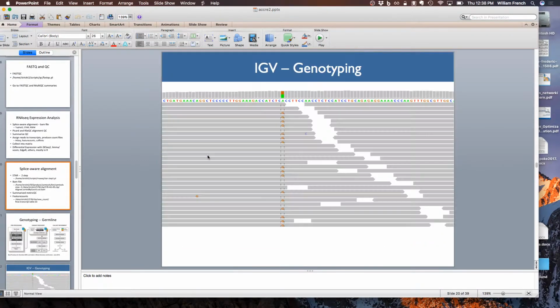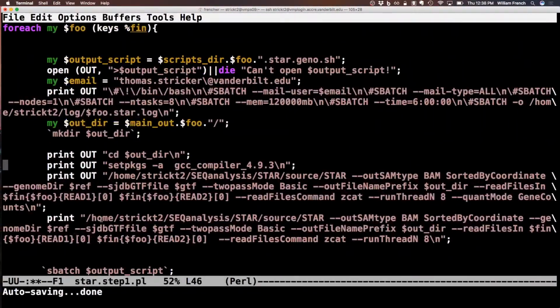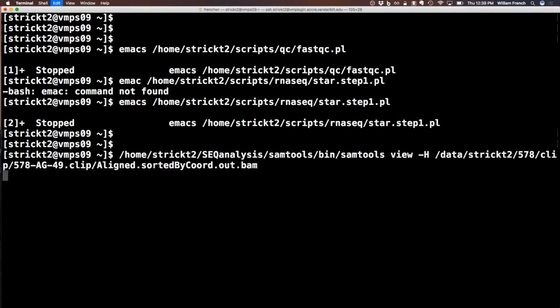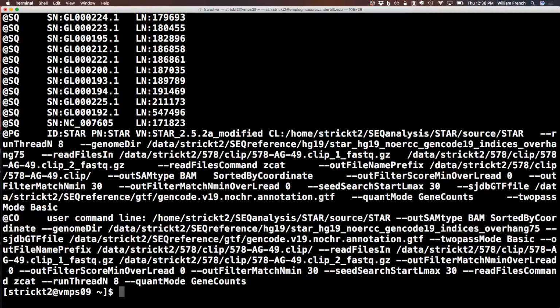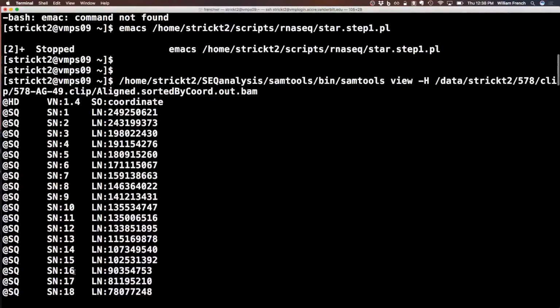So BAM files, one of these days I'll remember which direction to go. There's a ton of information in a BAM file. We can't look at a BAM file natively because they're binary. So we have to use a program called samtools and then a command called view in order to look at this BAM file.